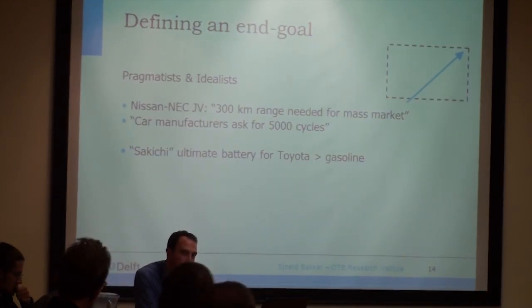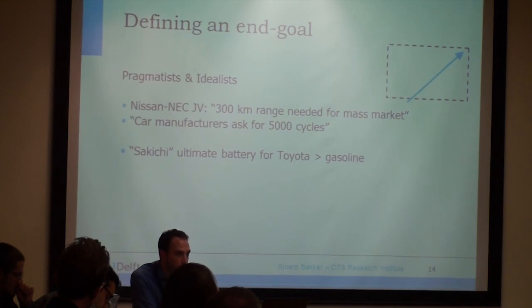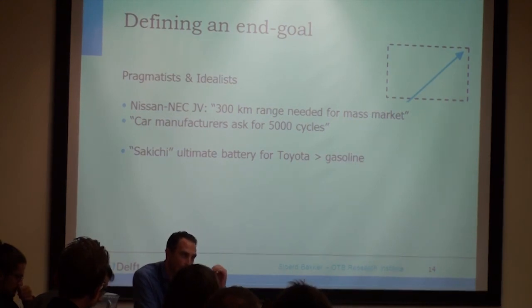When coming to this end goal, which is also part of this promise, there's a clear distinction between the pragmatists. So people say, well, consumers, they need a car that can take 300 kilometers and it needs to be affordable. And this is kind of a high goal, but still it's pretty much attainable, as I gather. And it's quite modest in a way.